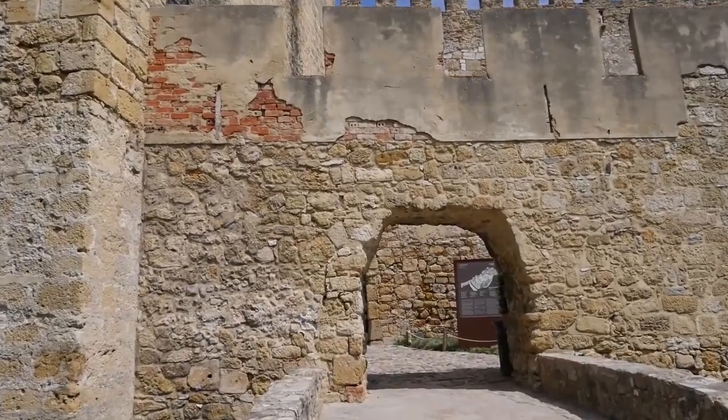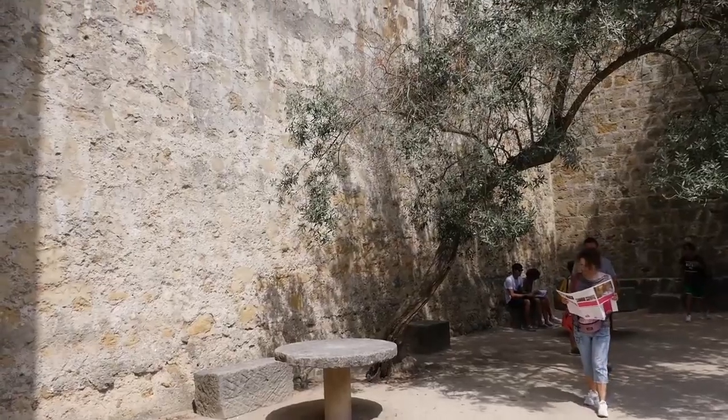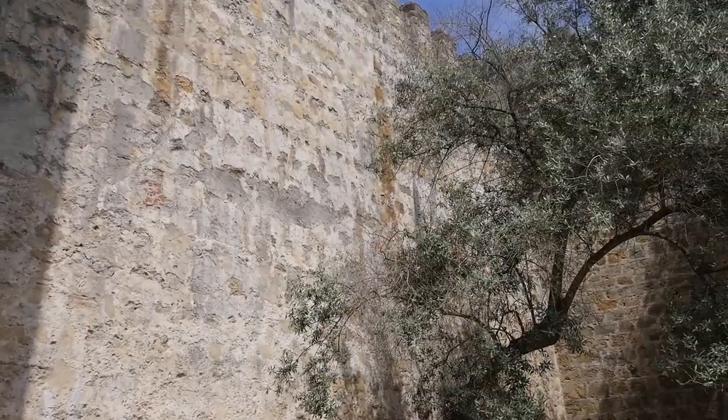There are 11 watchtowers that still survive within the castle, and it was built as a military fortress for protection on a very strategic point in Lisbon, right on the top of the hill, in a position where you can get a good view and see the other parts of the city and people coming up.